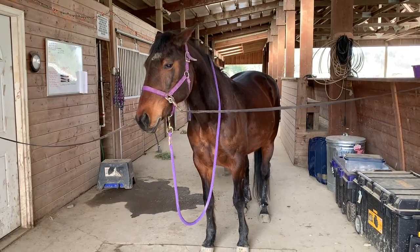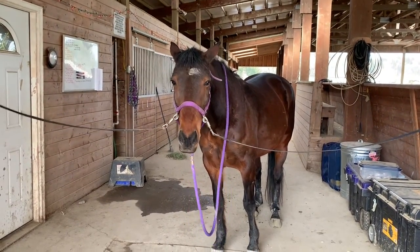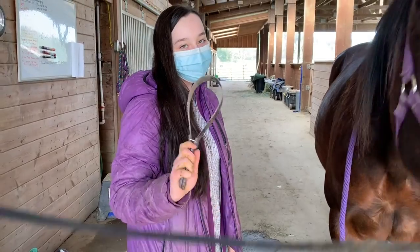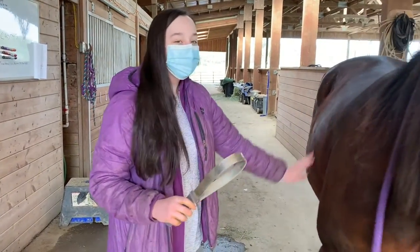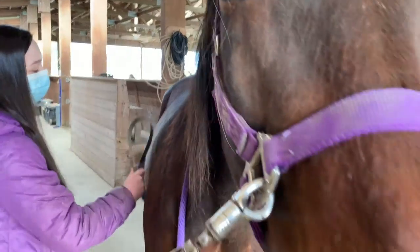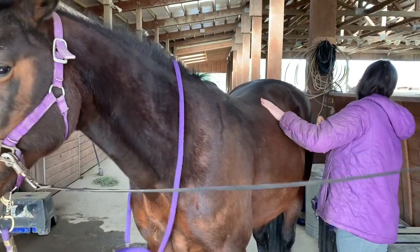Now Mary has her blanket off, and she is ready to be groomed. This is a shedding brush, and it's used to take off all the loose hair, especially in the spring when their coat is kind of falling off a little bit. What do you think, Mary? Now Mary's getting a softer brush.